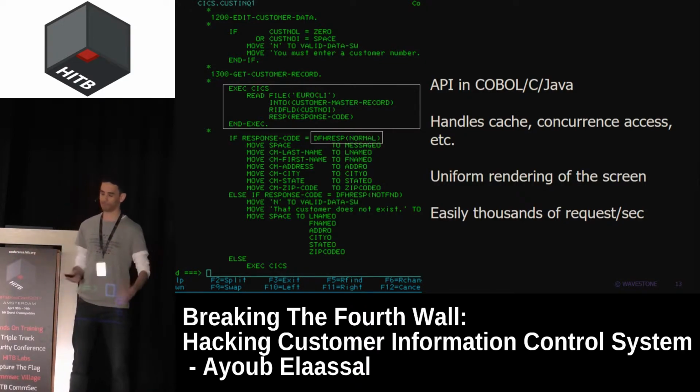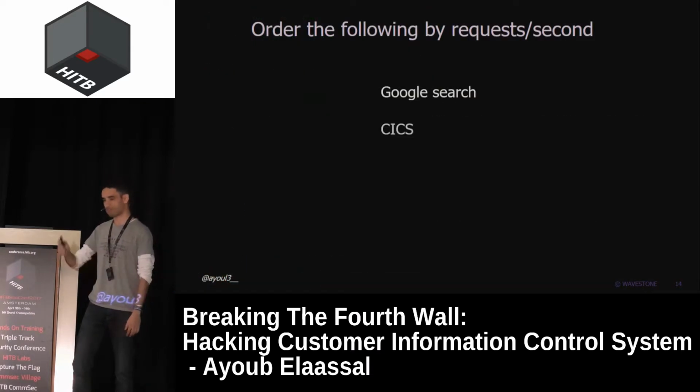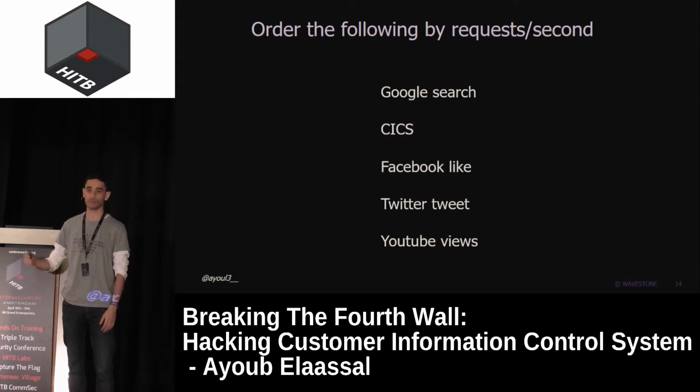This is basically CICS. But the main advantage of CICS is that it can handle thousands and thousands of requests per second. A lot. Let's just, this is a quick game. How many do you reckon there are Google searches per second in the world right now? Someone shout out a number?